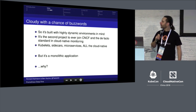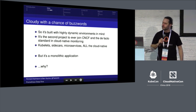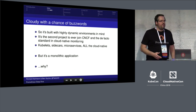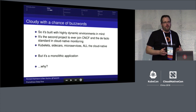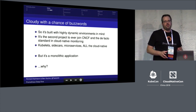Well, you want to say something about this? I can do it. So now we are here at CloudNativeCon, and everything's in container, everything's a microservice, everything has sidecars, and all of a sudden you have this one thing, which is kind of a big thing in CNCF land, and it's one monolithic application, and this is Prometheus.